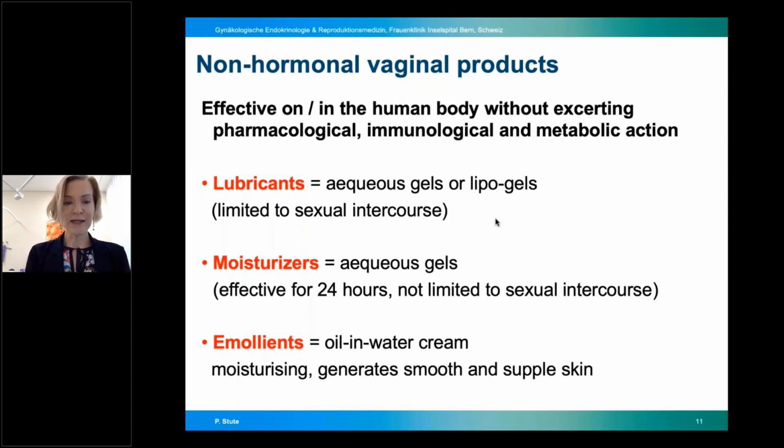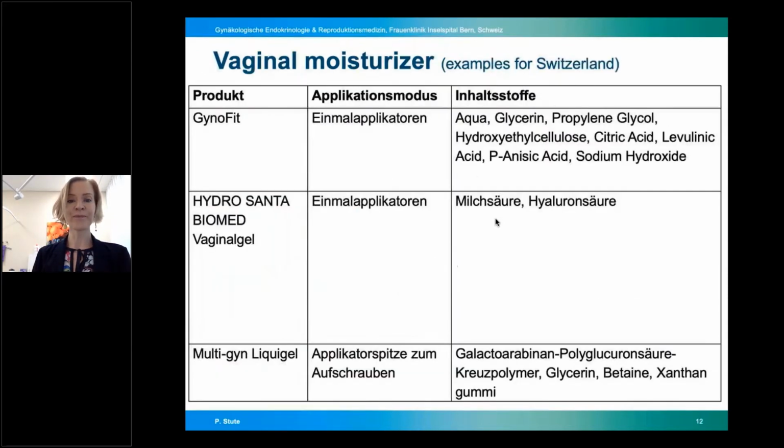And as the Americans have already pointed out, lubricants are only useful for sexual intercourse. So they do not have a long-lasting effect. If you want to have a long-lasting effect, you either use moisturizers or you use creams. And those products are effective for up to 24 hours. Of course, you can use them also for sexual intercourse, but you can also use them for the other symptoms of genitourinary syndrome of menopause.